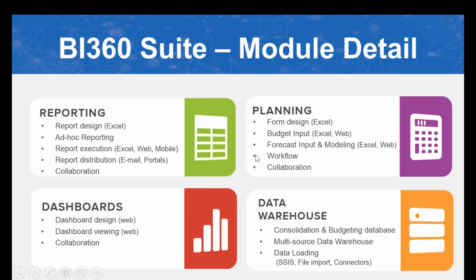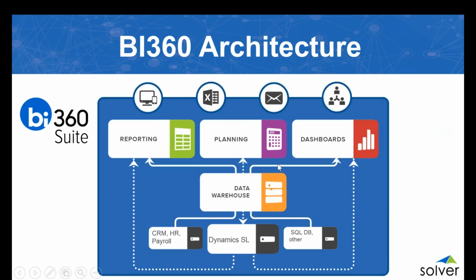Now, another compelling feature of the data warehouse is that it has the ability to combine data beyond SL to use all of the impressive front-end tools that I'm going to show you shortly. So you're not limited to just SL data. You may have other applications today, legacy applications, maybe even non-SQL based applications, or you may have applications to come in the future that you don't even anticipate right now.